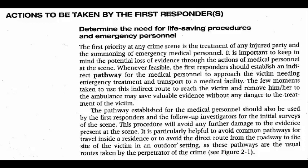It is particularly helpful to avoid common pathways for travel inside a residence, or to avoid the direct route from the roadway to the side of the victim in an outdoor setting, as these pathways are the usual routes taken by the perpetrator of the crime.